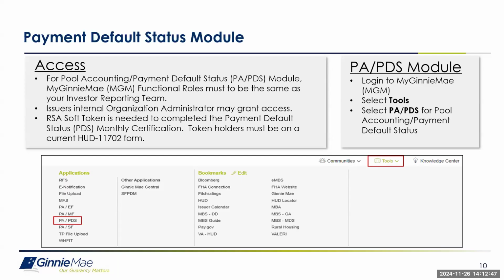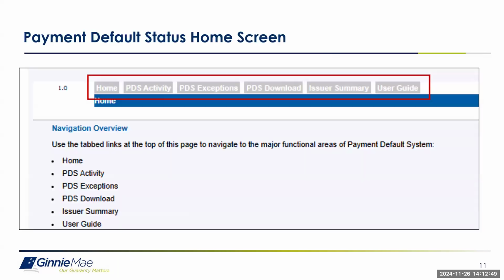Next slide, please. This is the PDS home screen. There are gray tabs for PDS activity, PDS exceptions, PDS download, issuer summary, and user guide. There is a downloadable user guide in each module of RFS. We will view these tabs over the next few slides.